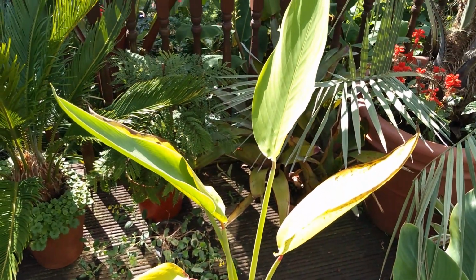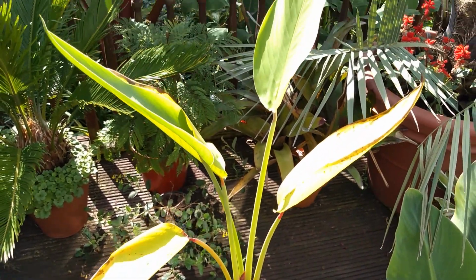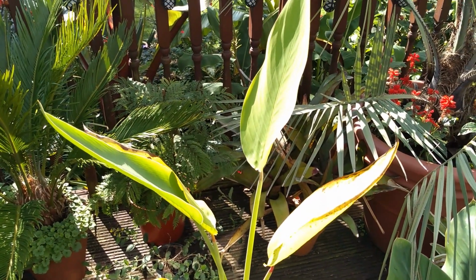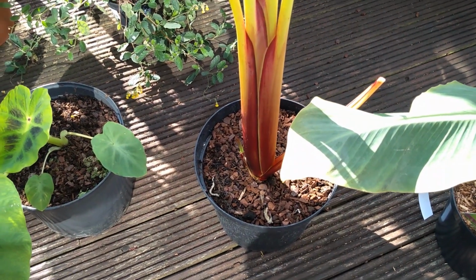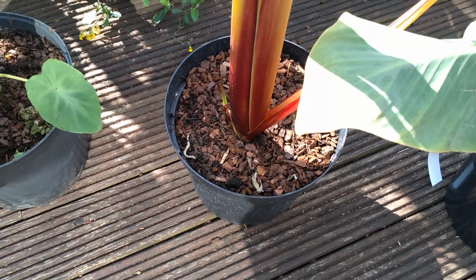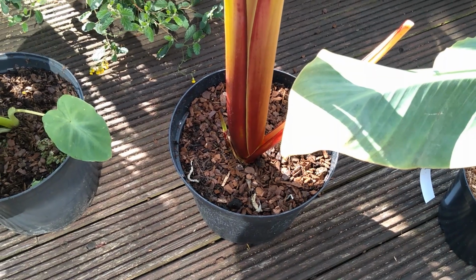Obviously these do flower, but they really are grown for this fantastic foliage, very upright arrow-like foliage, which is a good contrast with other plants, and also for the fantastic red stem. So they do need a lot of water, and you can stand them in a saucer of water, of course, or plant them in a pond edge.